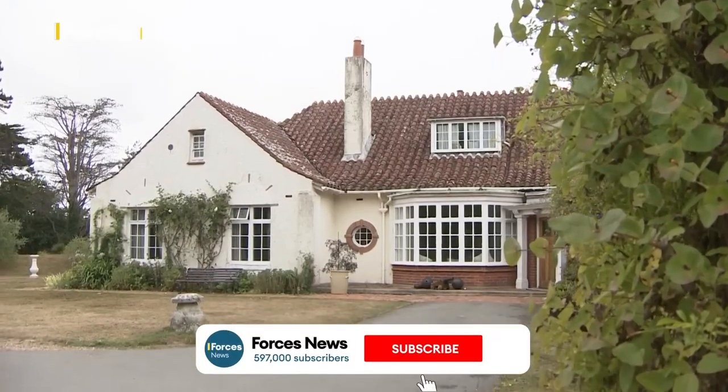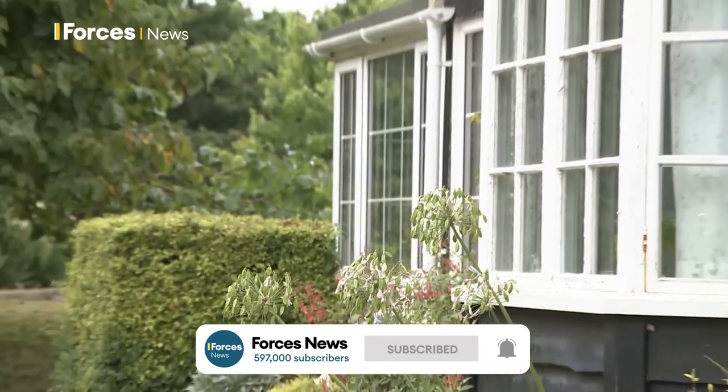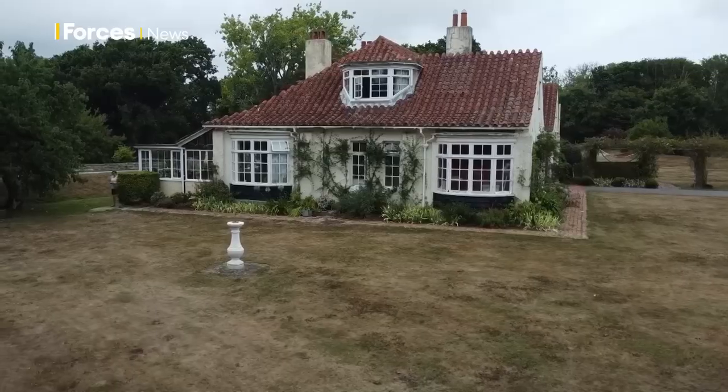Set in 18 acres of ground, this pretty house in Bembridge, Isle of Wight, is up for sale. But what is a house? Much more than a house. When it's Steynewood Battery, a house with its own Victorian fort in the back garden.